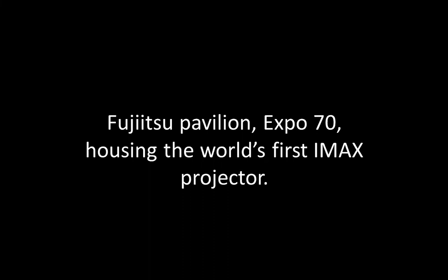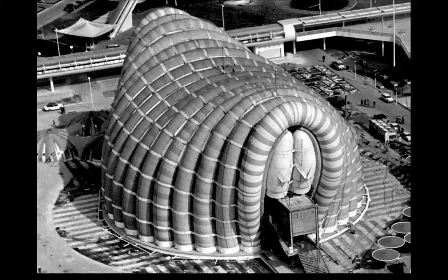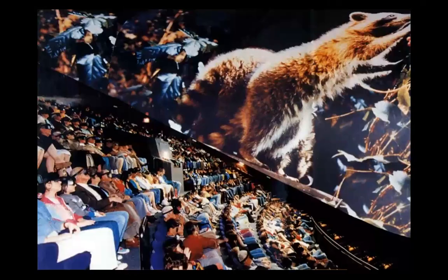Fujitsu Pavilion, Expo 70, housing the world's first IMAX projector. What did I say before? It's an occasion for big companies to promote themselves, and Fujitsu knew it, but they built an interesting pavilion. Look at it. Inflated as it is. No, apparently, this Osaka World Exhibition in 1970 was something else, as someone wrote about it.